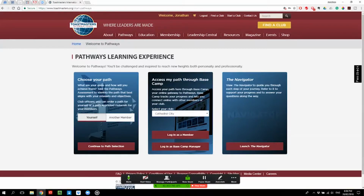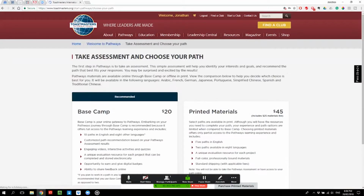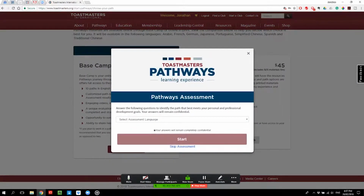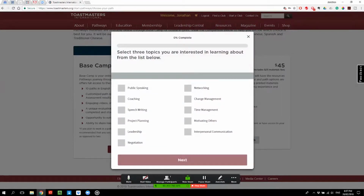Now, if you haven't chosen your path yet, this is where you want to start. You want to choose yourself and then continue to path selection. Click that, follow it through. This one here where it says recommended. Now, if you haven't done your first path, you're going to get your first one free. So just go ahead and take the assessment. Select your language and start.